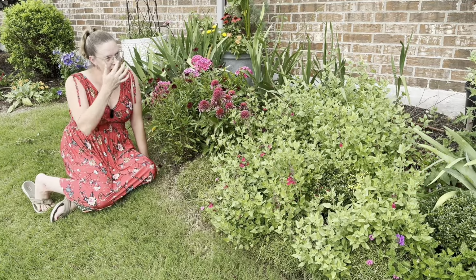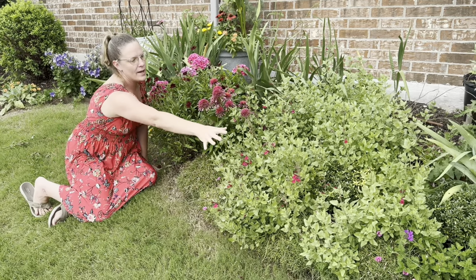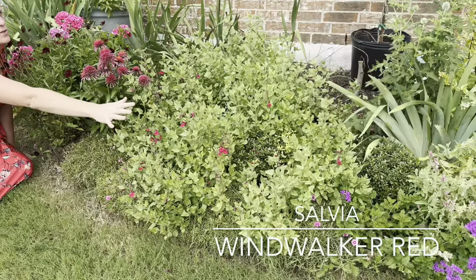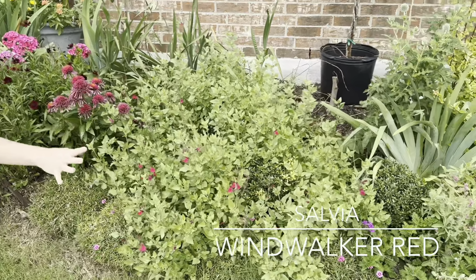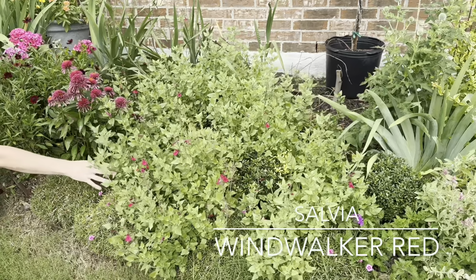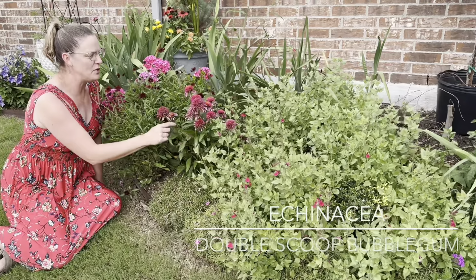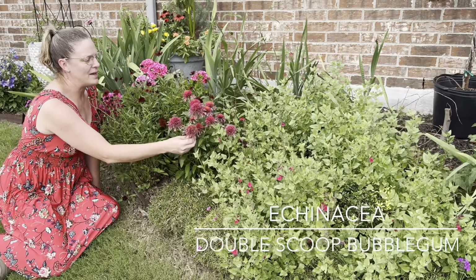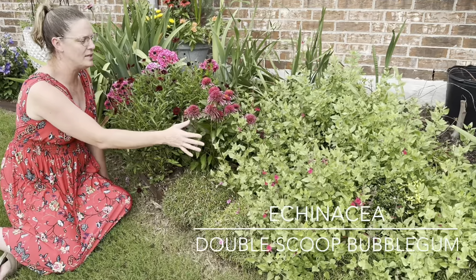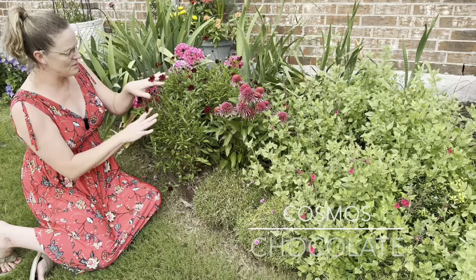Okay, I'm really loving how this garden is coming together. The perennials are absolutely beautiful. Right here, I have my Windwalker Red Salvia, which is doing its job. This is one plant, and it's massive, probably 5 feet across. Basically, it walks between all the plants and fills in space. So beautiful color. Over here, I've got my double scoop bubblegum echinacea, and he did get pushed over in the weather, so I did push him back up. And then over here, I'll get Jeff to come do some close-ups.